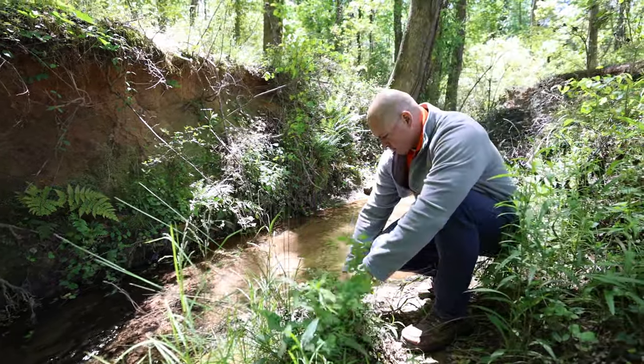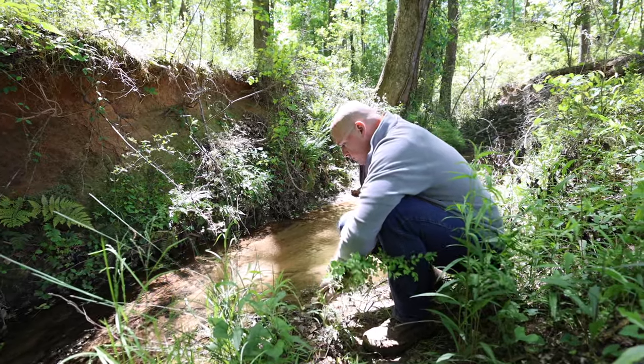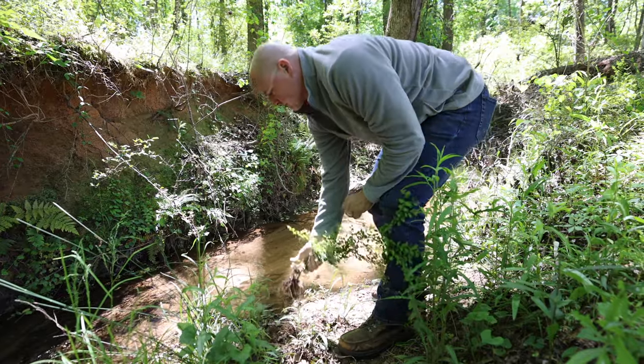My name is Dave Coyle, and I've been working in forest health and invasive species for over 20 years now, the last decade or so down here in the Southeast. My job is to help landowners and land managers deal with invasive species, manage their land. Most of the time, that means helping people get rid of invasive things.